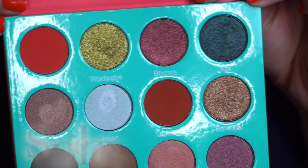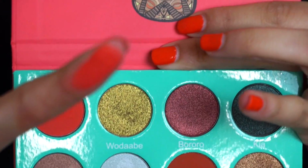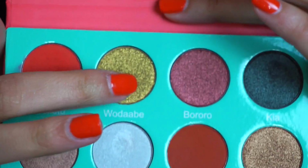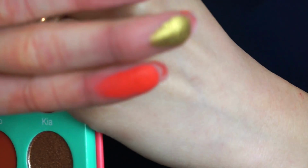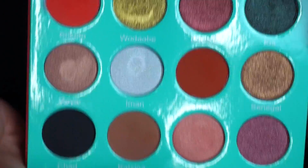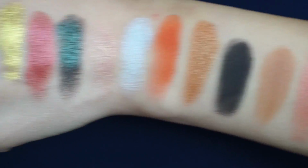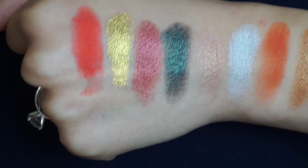So I'm just going to swatch these on my arm, and just to kind of show you guys the texture, this is how much pigment you get off of one of the shades. And then a metallic just to see how they pick up. That's amazing. So I'm gonna swatch this on my arm, and I'm just gonna do row by row, and then I'll go through all the names. Okay, so here are all the swatches. I just swatched them in order, and we're gonna go from left to right down each row.